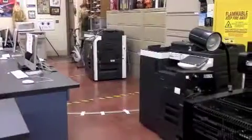A variety of different jobs, layout and design, printing itself on production machines, digital machines. Here we have just about the very best digital machines. And the kids are familiar with the paper cutter, the printing press. So they get a variety. They can go out and look for a job in different areas.